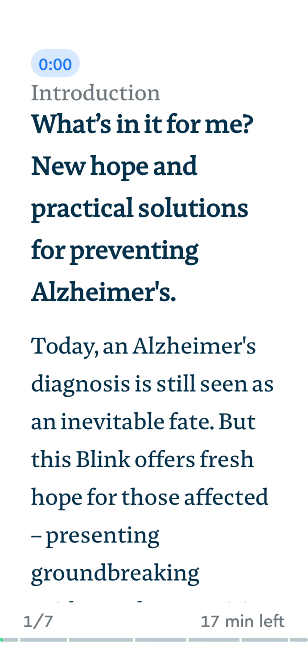Heather Sanderson, Reversing Alzheimer's, the new toolkit to improve cognition and protect brain health. Today, an Alzheimer's diagnosis is still seen as an inevitable fate.